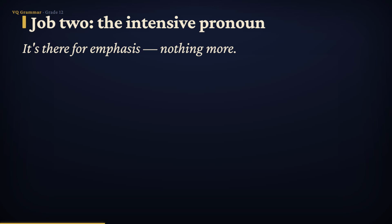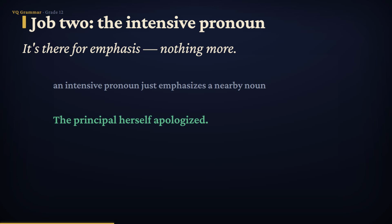Now job 2, the intensive pronoun. This one is easy to spot once you know the trick. An intensive pronoun does not act as an object. It simply emphasizes a noun or pronoun that is already in the sentence. Listen. The principal herself apologized. The word herself isn't receiving any action. It's just underlining who did the apologizing. The principal, personally, no less.